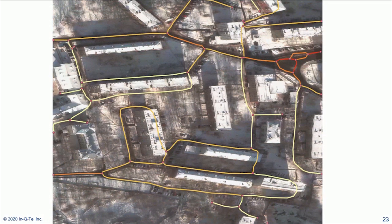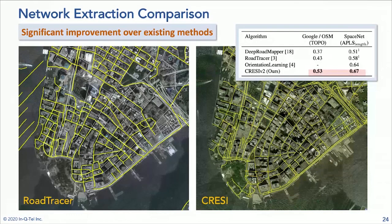And here we're comparing to other options out there in the literature. RoadTracer is a pretty cool algorithm that was put out a little while ago to pull out roads. If we forget speed whatsoever and just look at the road networks, RoadTracer is on the left and our implementation is on the right. We can see a significant improvement over the RoadTracer implementation, even if we forget about speed and just look at the geometry.